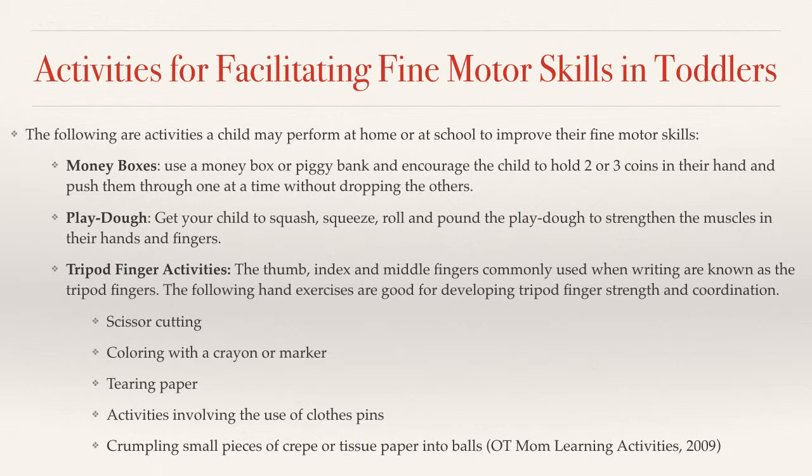Tripod finger activities. The thumb, index finger, and middle fingers commonly used when writing are known as the tripod fingers. The following hand exercises are good for developing tripod finger strength and coordination. Scissor cutting, coloring with a crayon or marker, tearing paper, any activities involving the use of clothespins, and crumbling small pieces of crepe or tissue paper into balls.